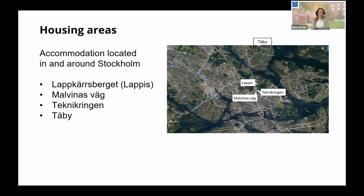Here you can see an approximate map of our 4 housing areas. KTH Accommodation is located in and around Stockholm and has rent agreements with student housing companies and subleases rooms. We currently have around 880 apartments and in total about 1,100 beds.